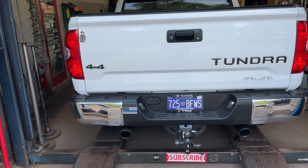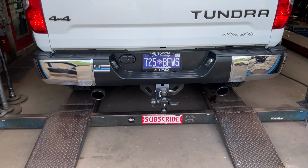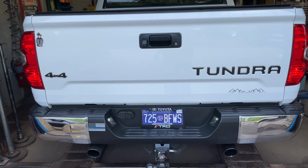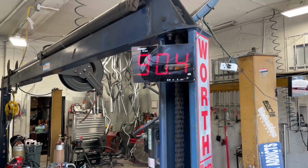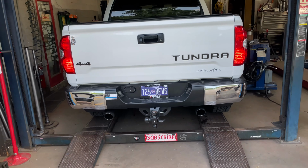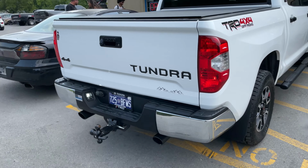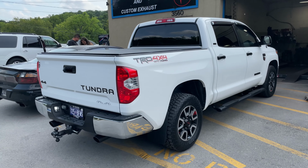Much better. Toyota Tundra. Sound decibels again. Right. 111. Oh yeah, much better. That sounds so good.